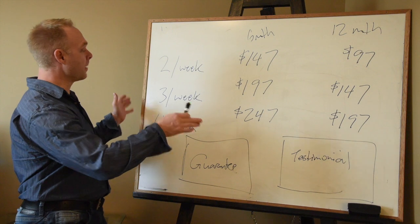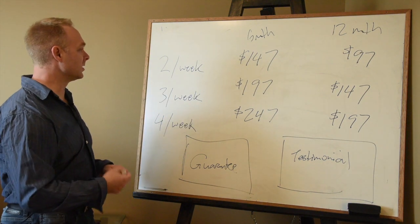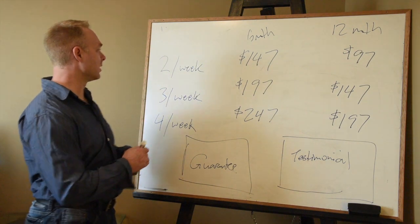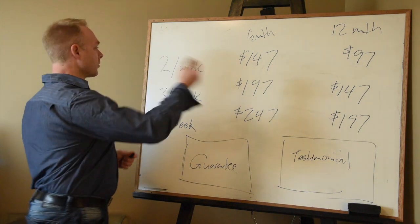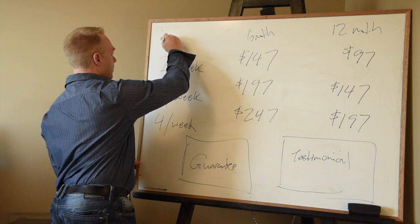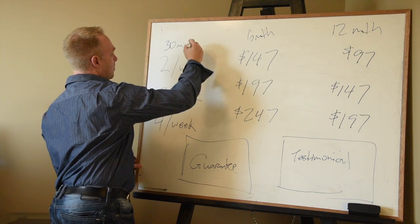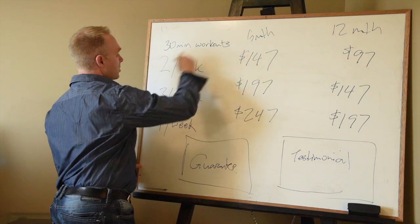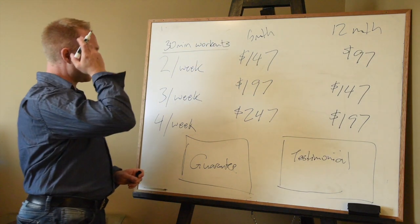So this is a piece of paper, normal standard 8.5 by 11. Obviously it looks a little bit nicer than this, but you get the point here. What we had here is a list of our 3 basic services. In my particular case, for the longest time, I had my 30-minute boot camps. So the workout sessions were 30 minutes long. So that was also up here.